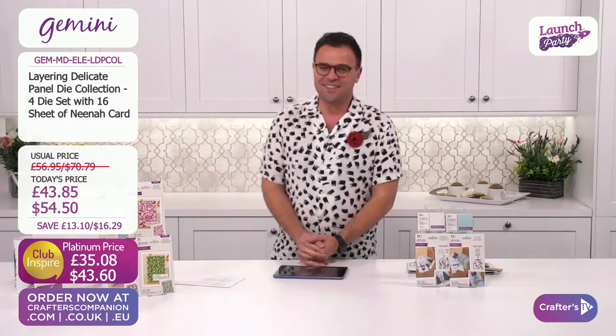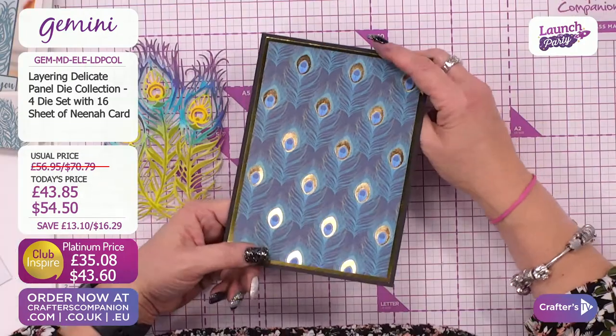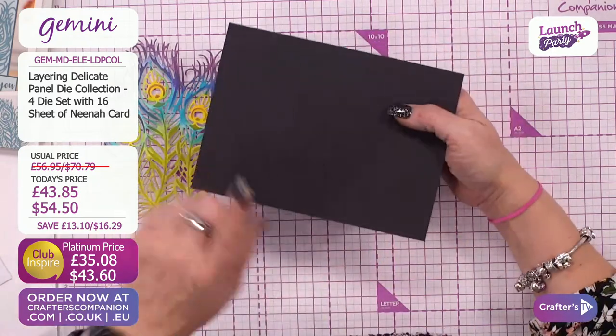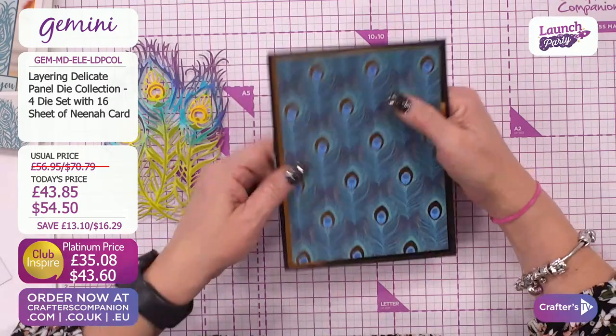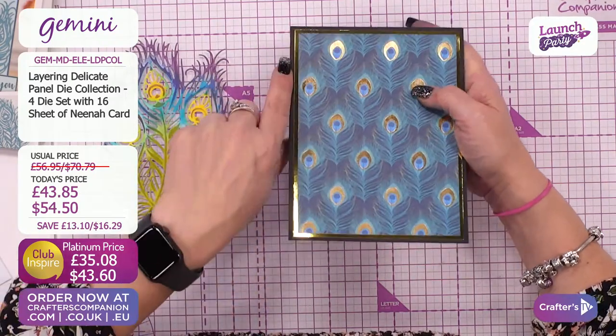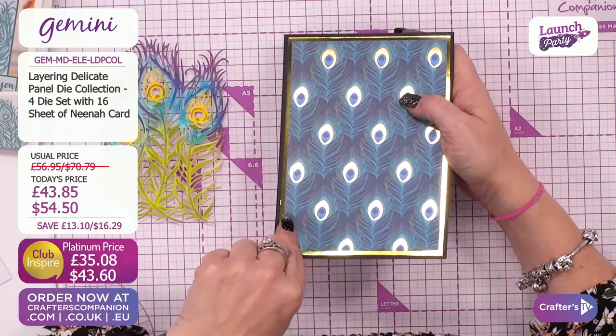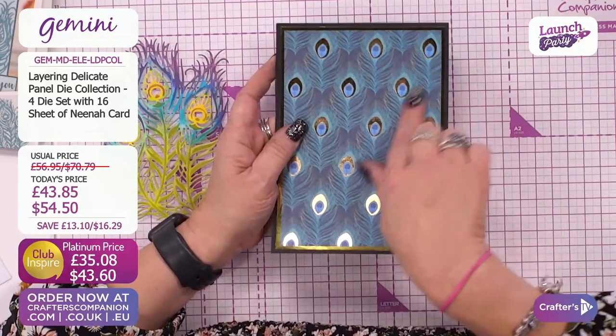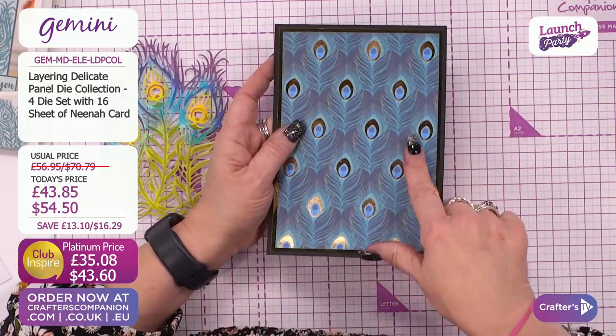Now, I've created myself a background, because do you know which collection this peacock works in? The peacock feathers. Now, I literally used some matte black cardstock, a bit of gold mirror card, thank you, and literally brought out that beautiful paper that I've got.